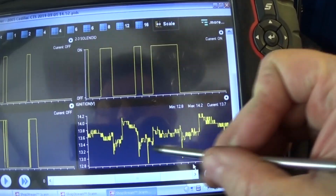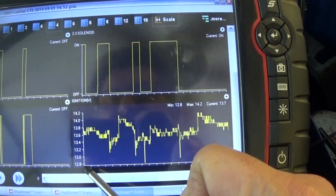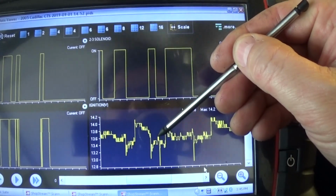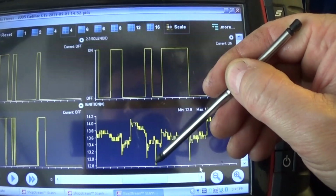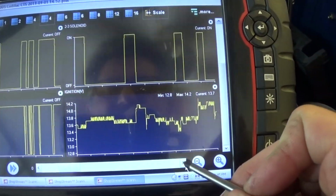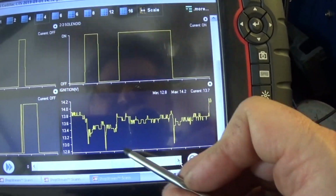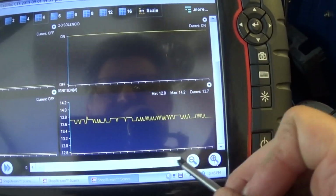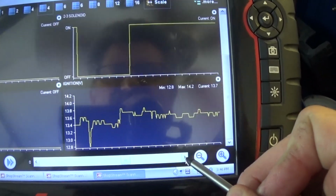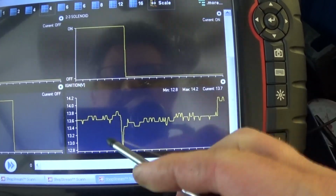But anyhow, you can see I have a couple of dropouts where the voltage went down to 12.8 volts. Of course, that's not going to do anything to the module, but it dropped from around 13.6 volts down almost a volt, and this TCM actually has 3 of them. You can see the voltage drop here and here. Now, is this a concern? I don't know, but it is some kind of a problem, I would say. You can see the voltage drop to 12.8 volts here and here also.